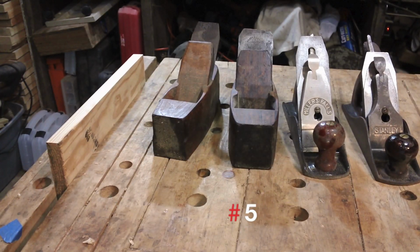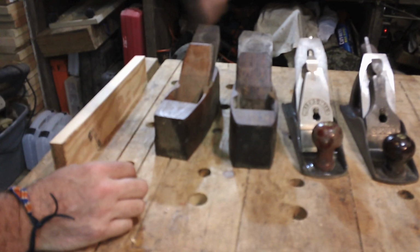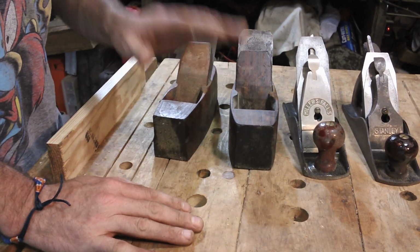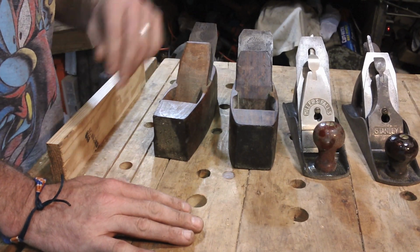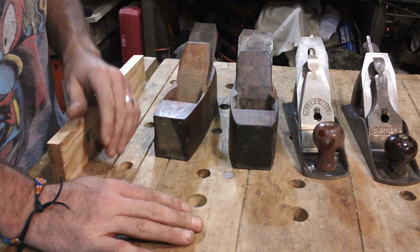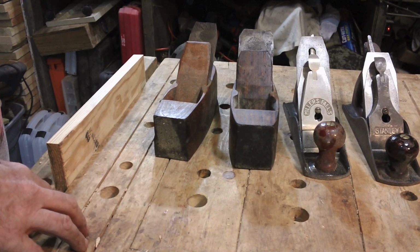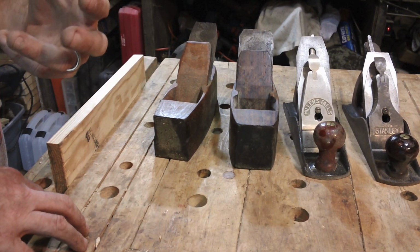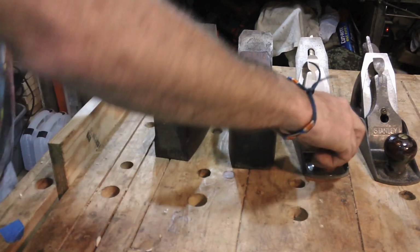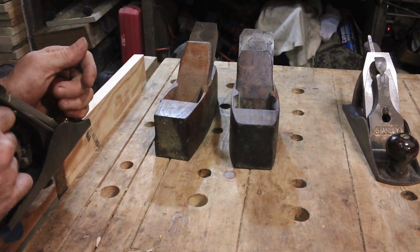My number 5 in my top 10 is my number 4 or my smoother plane. Short body, flat sole, and with these you take a thou or less than a thou shaving. I've got Miller Falls, Stanley, Coffin smoothers. I love them all, and they're great planes. And this would put the surface for finish on. They did not have sandpaper in the old days, and the only way you could get it was by knife edge. Let's see if this Miller took a little edge here.